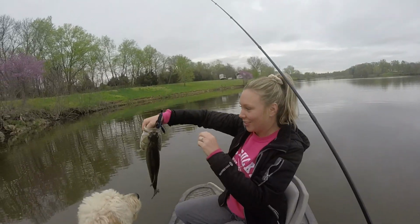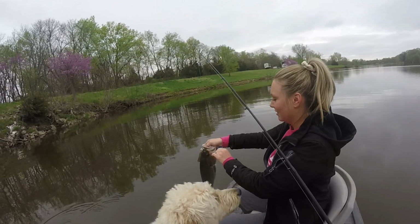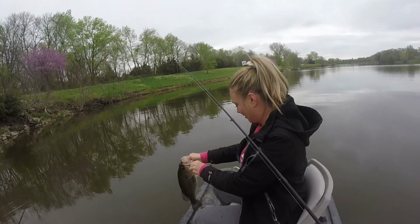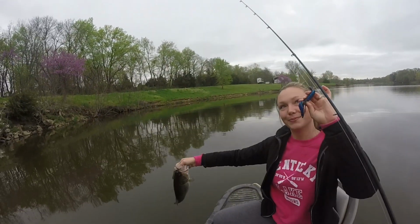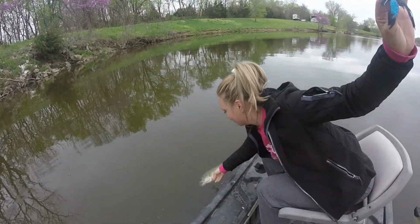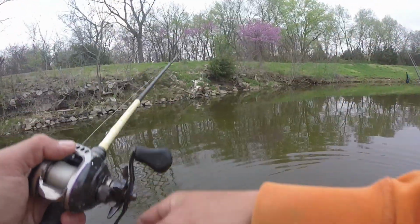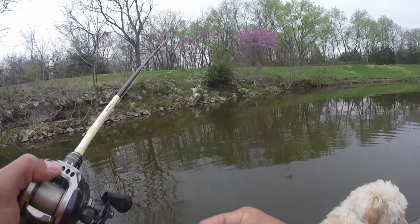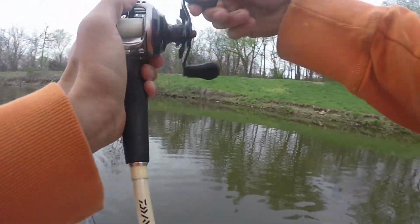Good one, babe. He felt so much bigger than that. Wow. Fought harder than that big one, huh? Yeah. Sometimes they do. Sometimes those 3-pounders are more agile than the 5 or 6s. That's a good one. Good job, babe. Nice. Good job. Kicking my butt. She's beating me 2-1. I think both hers were bigger than mine. Oh, I just had one take it. Oh, he let go right when I set the hook.